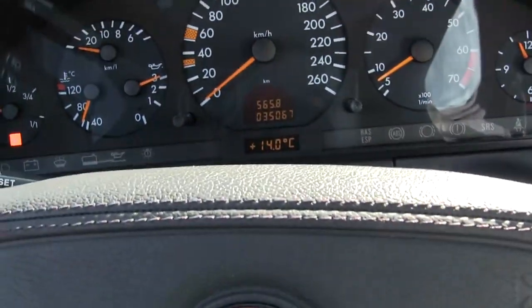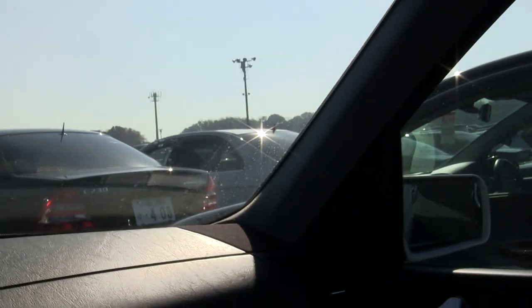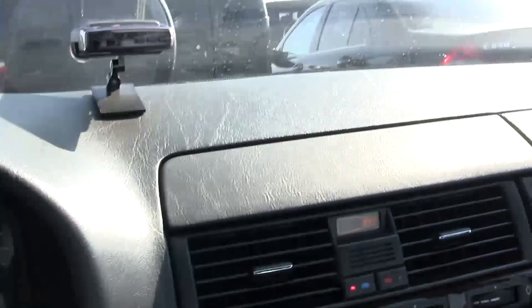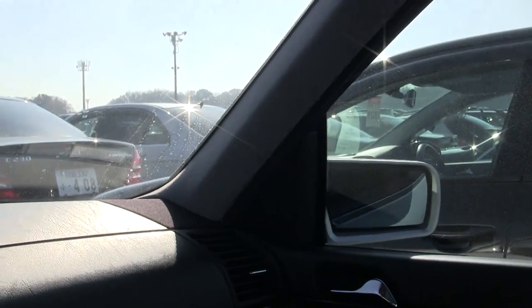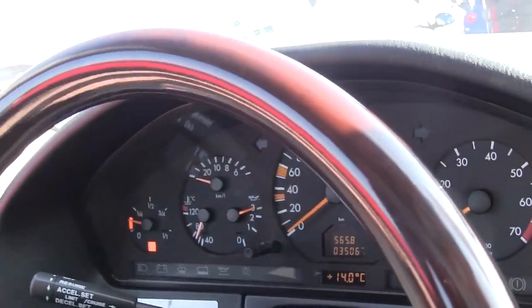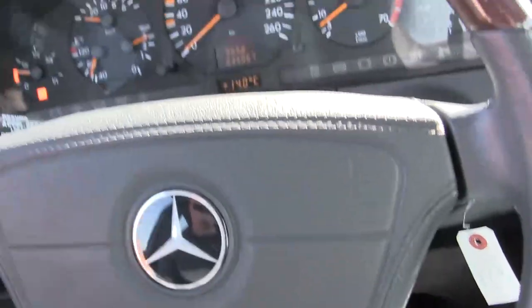Rear vision mirror is about the only thing. Yeah, it's working. It's always been in the garage, this car. Can't keep them like this. Both pulling in. Yeah, you can't keep them in this condition. There's no cracks in the wood grain. It's absolutely perfect. You just can't find them like this anymore.